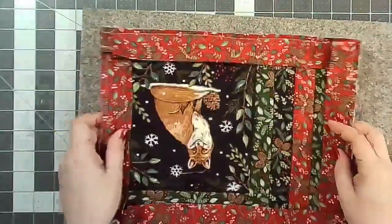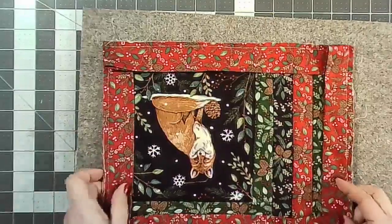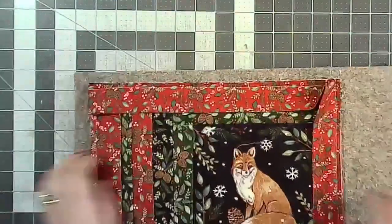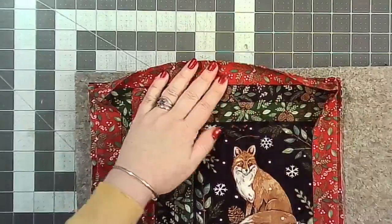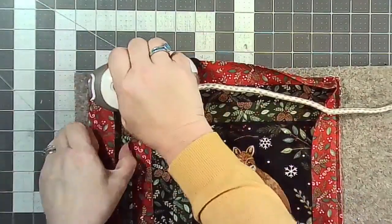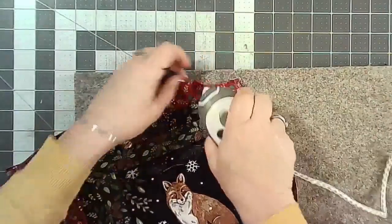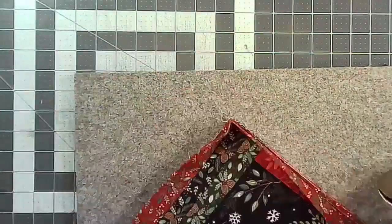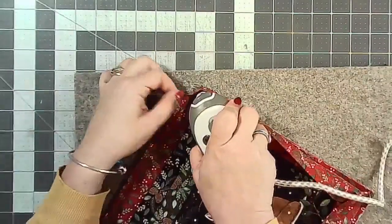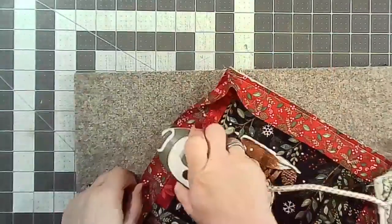Right, okay, so that's now stitched all the way around. First thing you want to do is iron this, and iron this well, guys, okay? So push it away from it and press. And press that really well. Make sure your iron's nice and hot on a cotton setting, and press it. And the other thing I like to do is press into the corner. So using the tip of the iron, just gently press into that corner. Okay.